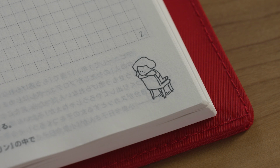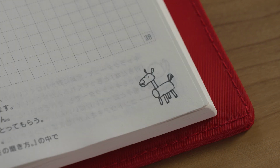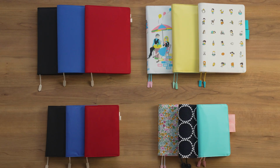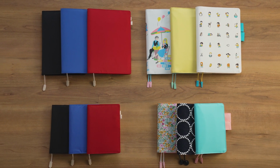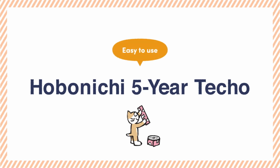One special feature of the Day Free is the small illustration on the bottom right corner of each spread. Shinsuke Yoshitake illustrated the 2022 edition. The Day Free comes in A6 or A5 size. Both are slim and easy to carry. There are covers sized especially for the Day Free, but you can also use covers meant for the Original and Cousin. Finally, let's look at the Hobonichi 5-year Techo.